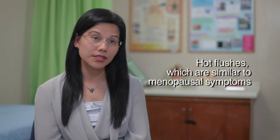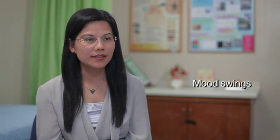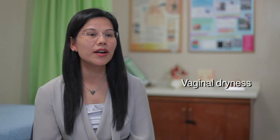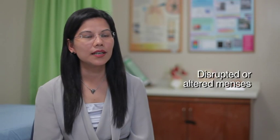Now, many women do not feel side effects from the hormone therapy. However, some patients may experience hot flushes, which are similar to menopausal symptoms, mood swings, reduced sexual desire, joint pain or stiffness, vaginal dryness, disrupted or altered menstruation, thinning of the hair, rashes, nausea, and weight gain.